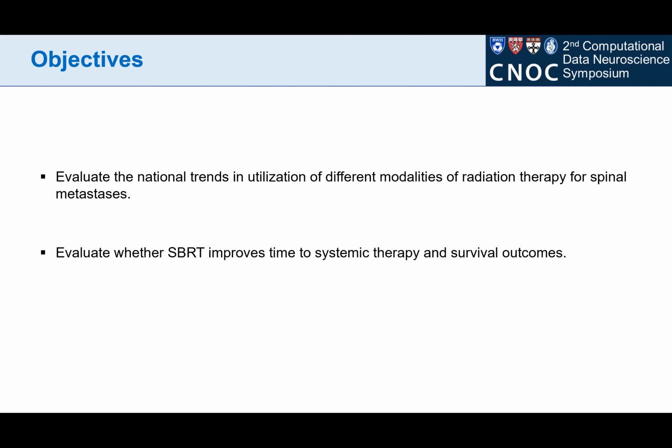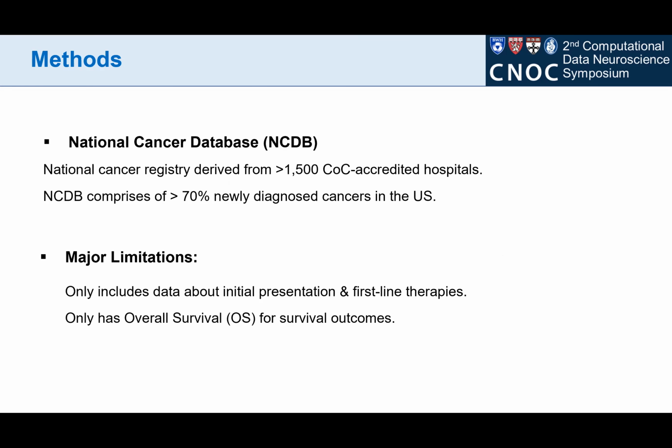Our objective was to evaluate the national trends in utilization of different modalities of radiotherapy for the management of spinal metastases. We also aimed to evaluate if stereotactic radiotherapy improves time to systemic therapy and survival outcomes. In order to answer these questions, we used the National Cancer Database, which is a comprehensive database comprising more than 70% of all newly diagnosed cancers in the United States. However, the NCDB has some limitations because it only includes data about initial presentation and first-line therapies. Also, it only has overall survival for survival outcomes analyses.